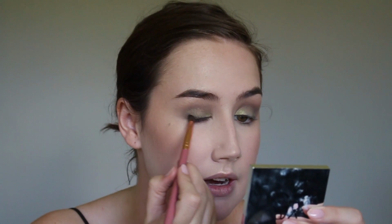I do just want to give this foundation props because it is handling life so well considering how sweaty I am. I'm not even gonna hide it. I have a river of sweat going down my back right now.